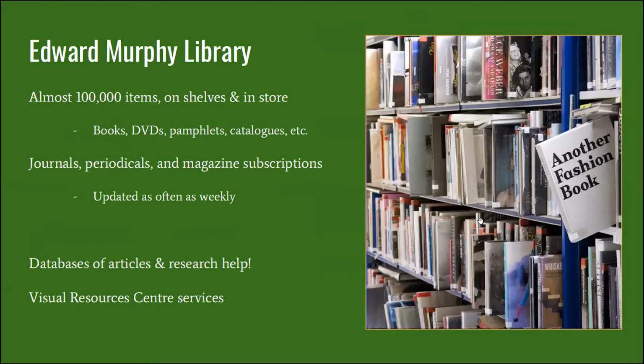So just a brief overview of the library. The Edward Murphy Library houses a massive collection of books, scholarly publications, audiovisual material, magazines, pamphlets, exhibition catalogues, lots and lots of different kinds of stuff. We cover a wide variety of topics and can be searched for and browsed using the library's online catalogue. We also offer a variety of services to help you in the course of both your academic research in the coming year and the development of your artistic practice.